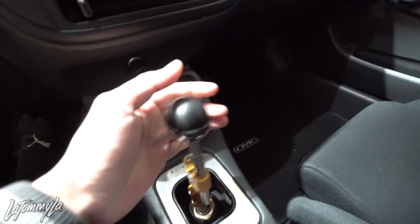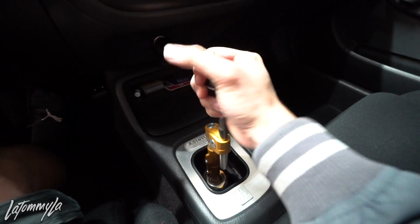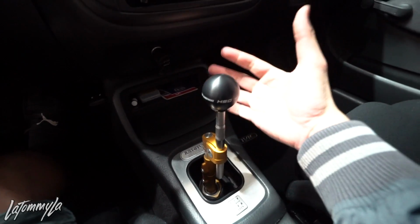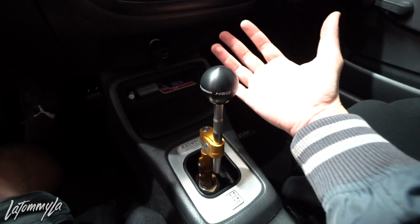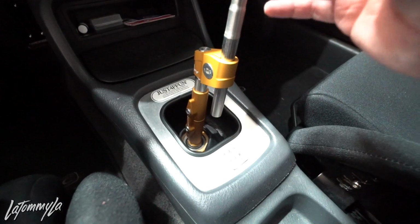Oh man, this is super tiny. Through the shift knob in here. This is super tiny, holy crap, my hand goes over it. But that's actually really good because it makes you grab the shift knob a lot easier. And paired with the Hybrid Racing shifter.